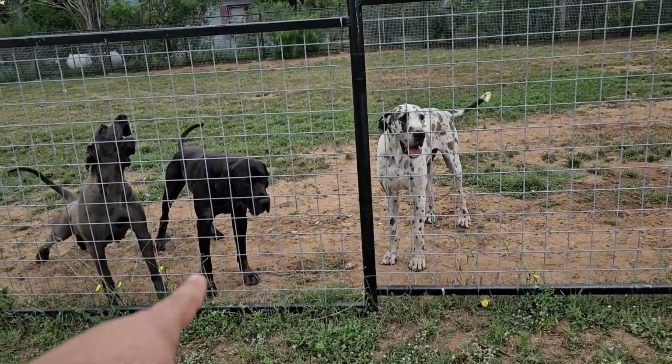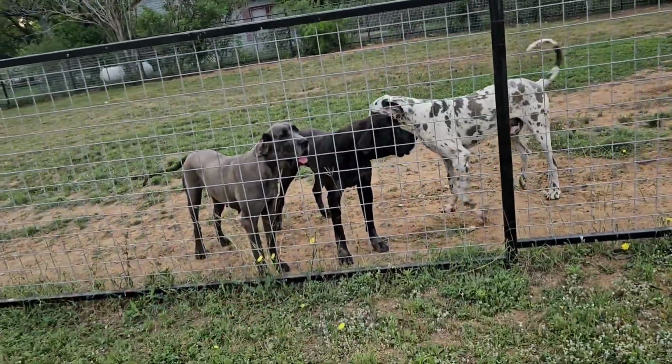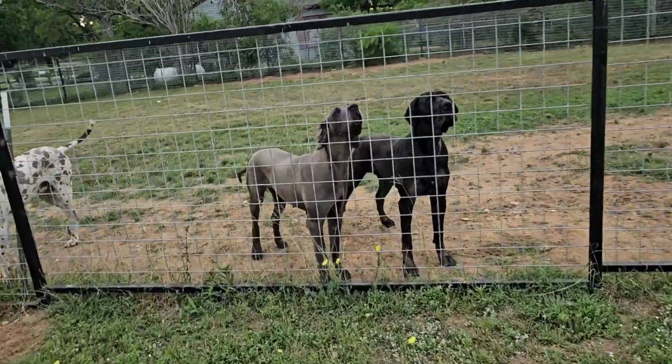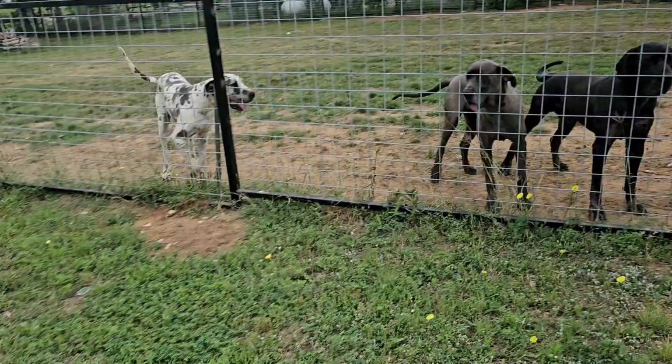But yeah, he's about to be 2 years old. He just turned a year old in January. She's Hercules' brother, so sister, I mean. Litter mates right there. And all three of them are AKC registered.